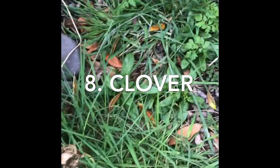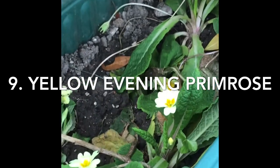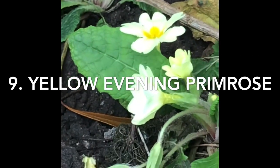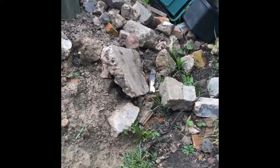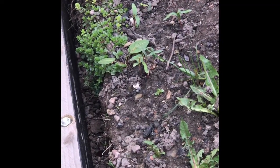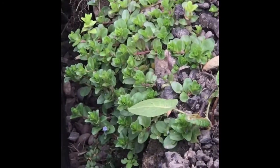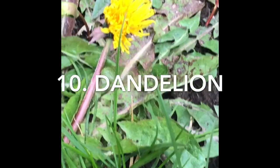And then if we move over to one of my other planters, we can find some of the evening primrose, these ones in yellow, that I managed to bring home from Mother's Day, and they're doing really well. And now to take a walk into my very messy back garden. We haven't quite finished building our conservatory, but we have lots of goodies still trying to make their way out here. Which brings us to find number 10, which are my beautiful dandelions.